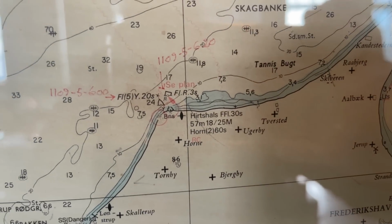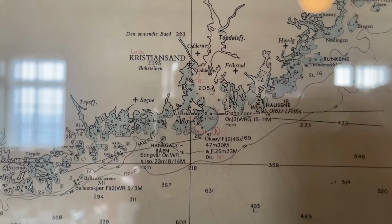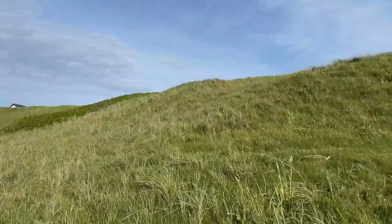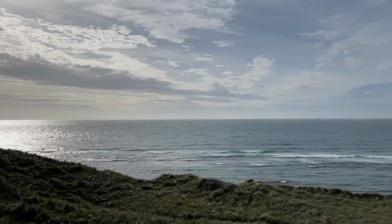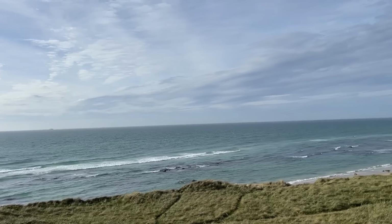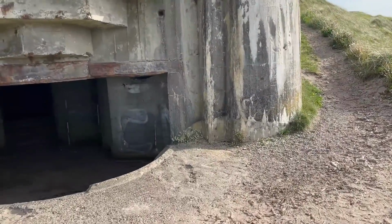I'm here, Hirtshals. I'm going across the water tomorrow to Kristiansand. What an amazing place. Loads of history. World War II bunkers. This is one here. Norway, as you saw from the map I just showed you before, in the distance, it's 2.5 hours away. What an amazing place this is.